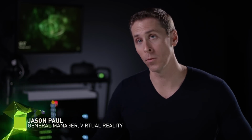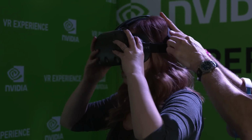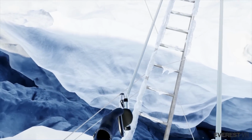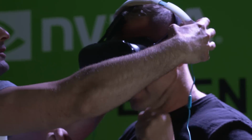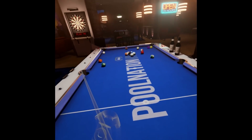At NVIDIA, when we think about virtual reality, we think about the realistic simulation of an environment. When you put on the VR headset and you step into that virtual world, you're stepping into a new reality. But modeling this reality is very computationally intensive. It requires simulating all of the senses: what you see, what you hear, what you feel, as well as the behavior of the environment around you.